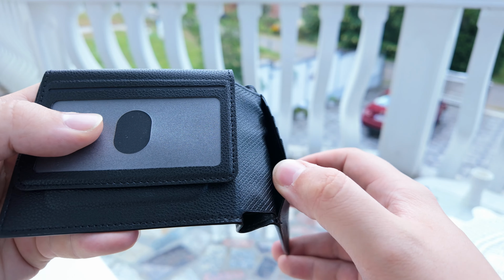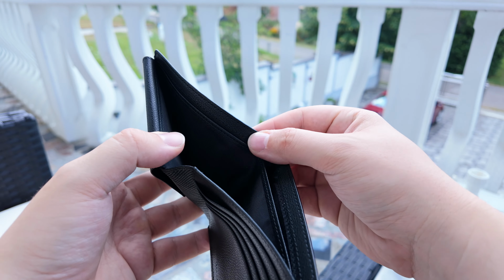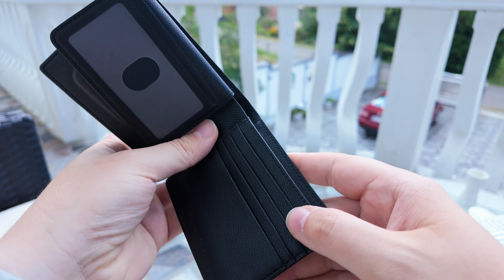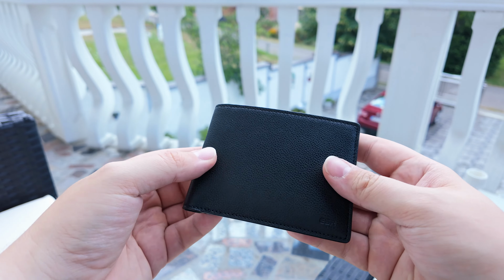And then underneath that, you've got an opening for even more cards that are less frequently used, for example. And then on the back you've got 2 slots for your bills. And then in the back, you've got a little pouch which can hold up to 15 different coins, I think. Essentially, you can carry everything you need in this wallet and track it with Apple Find My, not having to worry if you're going to lose it or not.